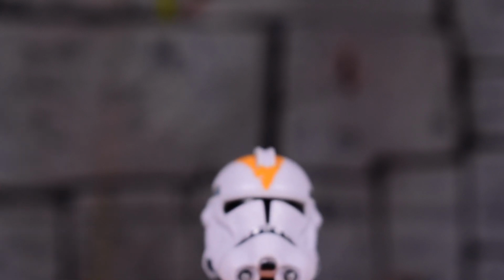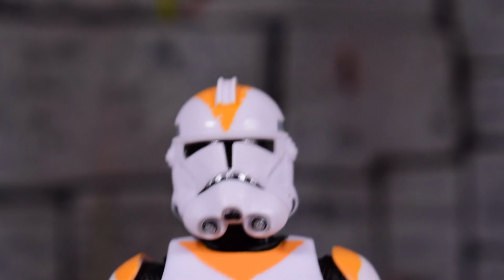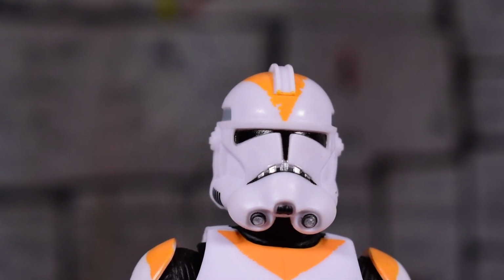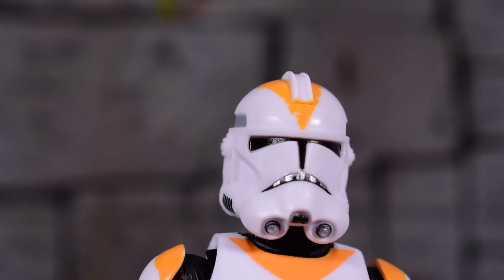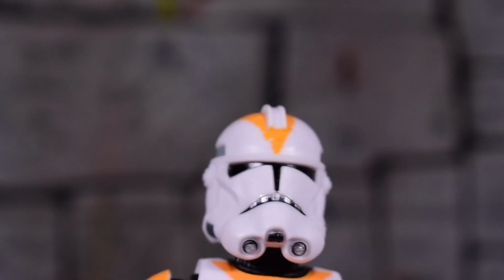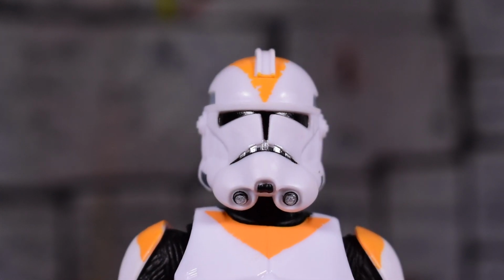$25 at least. Make this removable and give us a painted Clone Trooper head sculpt, which is a reuse mold. You could use the same head sculpt for every single Clone Trooper. It's the same face, so it's not like it's a new face sculpt every time. And at least that would justify the price tag a little bit more.